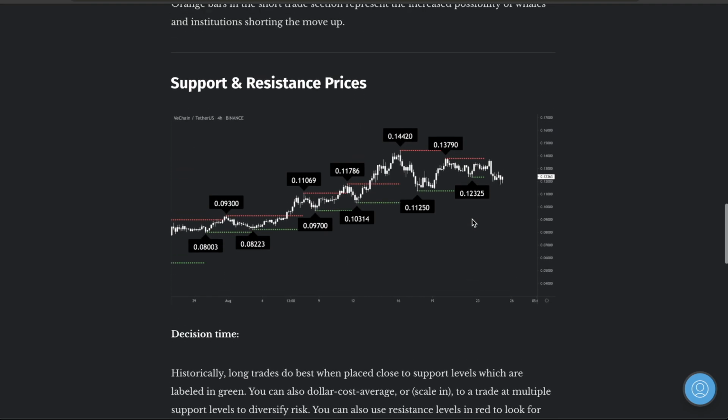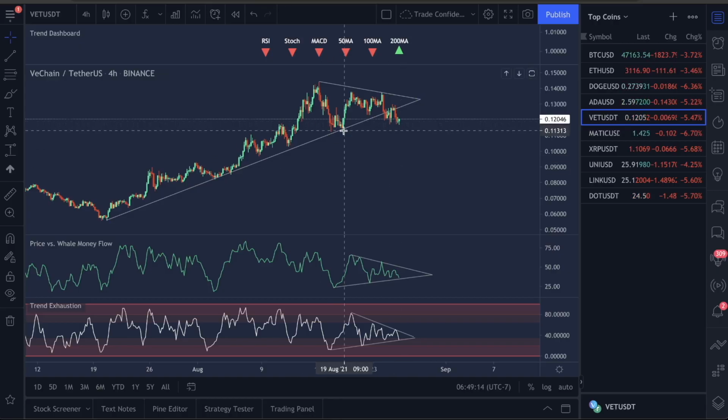Let's move over here to support resistance prices. Where is this going to bottom out? Well, I do think this section right down here, sorry, I didn't mean to get that in there. This one right here. It's 11 cents. 11 cents is very close to the next basic, what they call the structure support on the chart, which is right here. We're getting very close there.